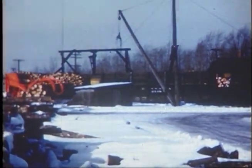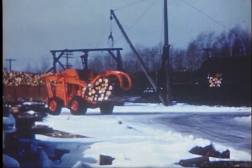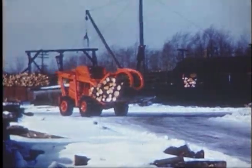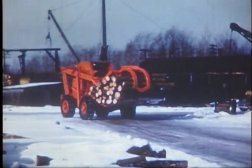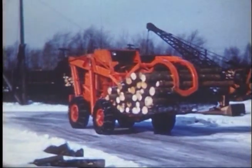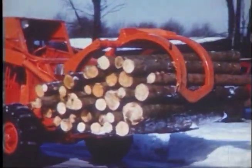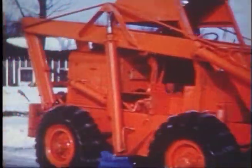In log handling, the Carylift can be equipped with the grapple tong and becomes an all-around unit that alone does more work, faster, safer, and at the same time replaces many machines and crews. Let us watch a log and lumber handling operation.